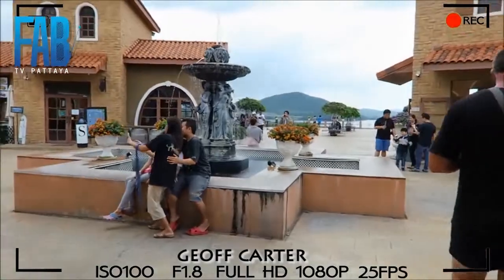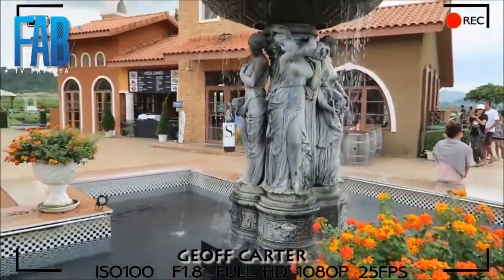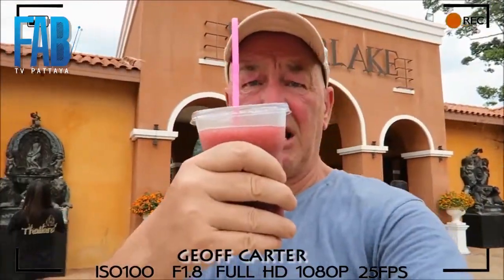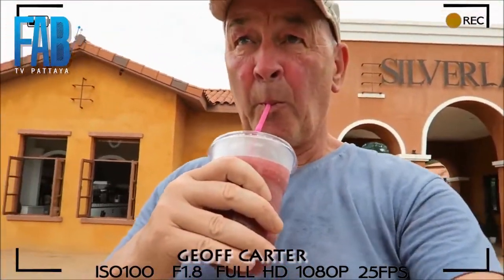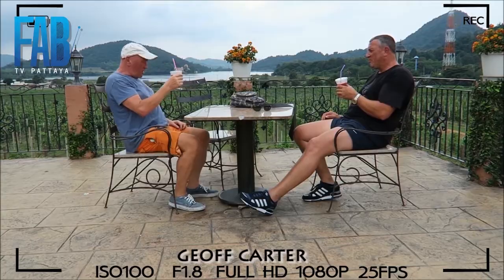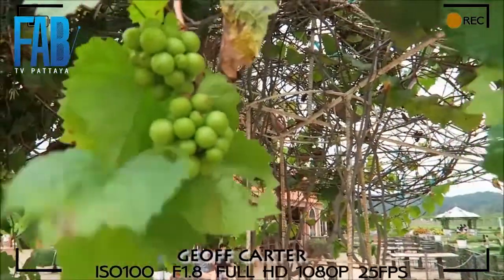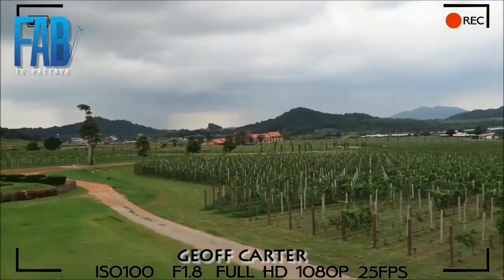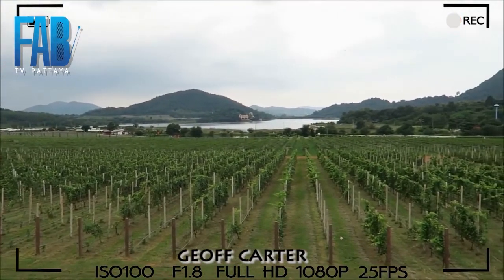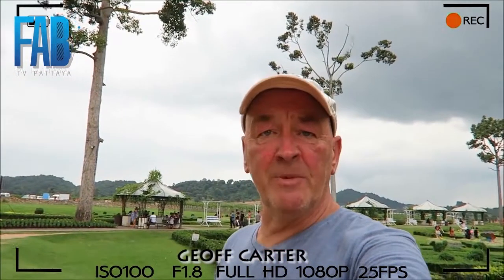Wow. Look at this lovely fountain. Opens up into a nice courtyard. All relaxing stuff, you know. And this is delicious. Could have another one of these in a minute. You can see for miles. Miles and miles and millions of grapes. Whoa, it looks like the rain's coming in now quickly.